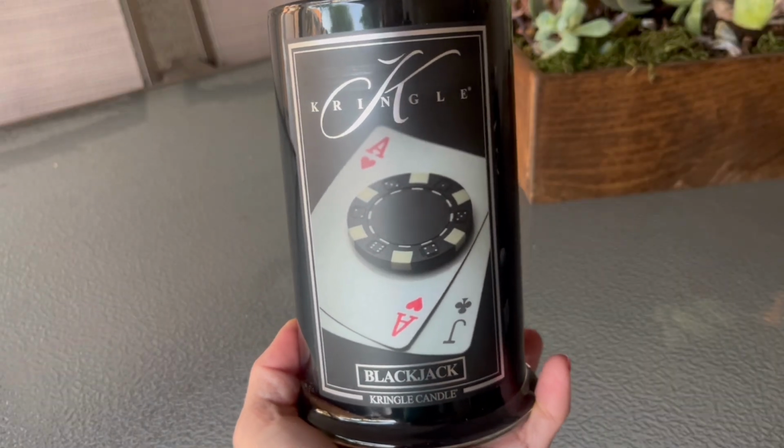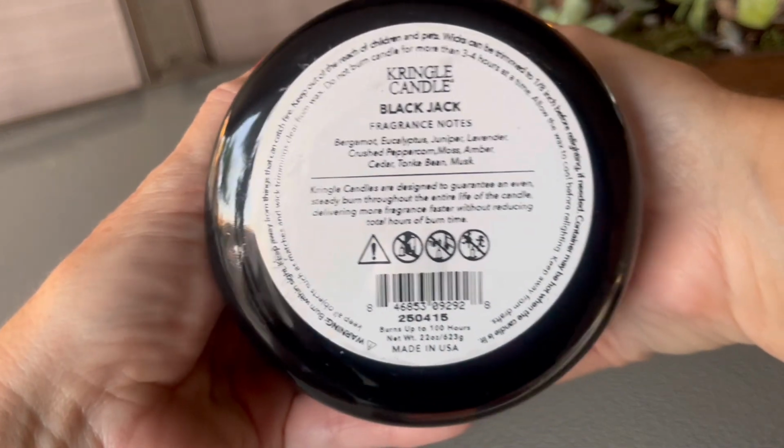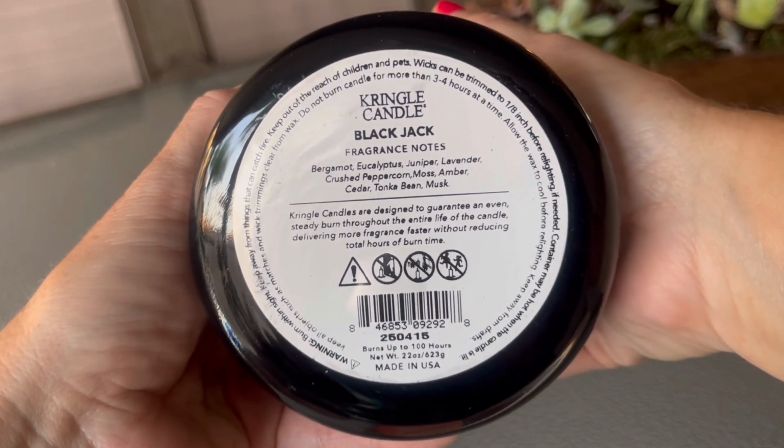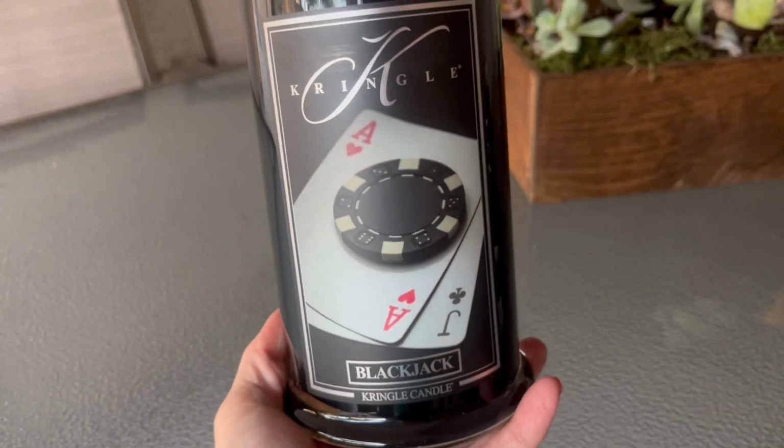Let's go ahead and talk about the fragrance Blackjack. Now we've got some playing cards right here. Fragrance notes on this candle are bergamot. Here we go, you guys, with the bergamot, right? We know that Kringle has been loving bergamot this spring and summer. Bergamot, eucalyptus, juniper, lavender, crushed peppercorn, moss, amber, cedar, tonka bean, and musk. And in case you're curious, these all have a pour date of April 15th, 2025.